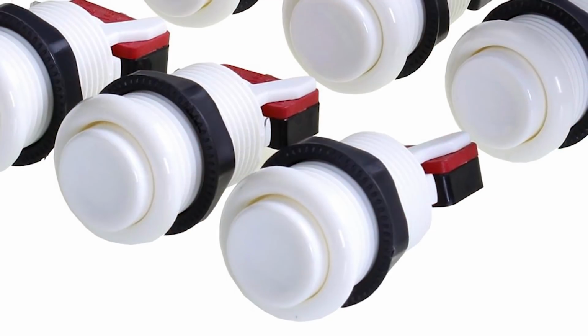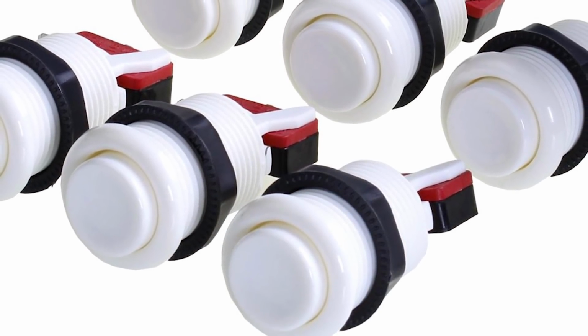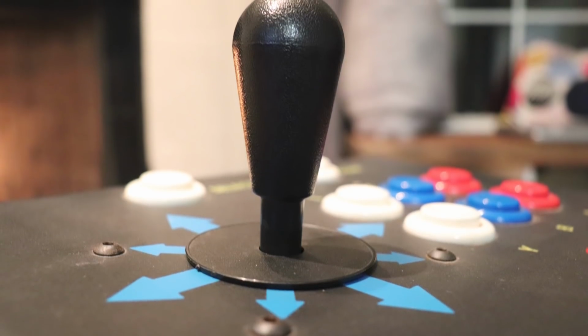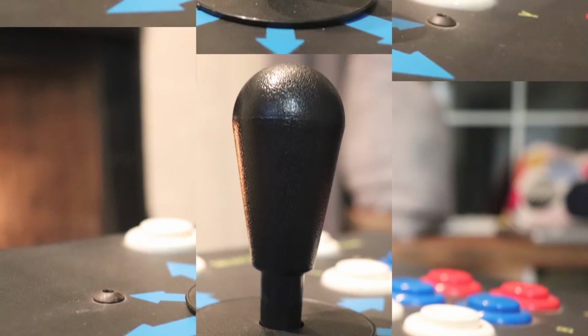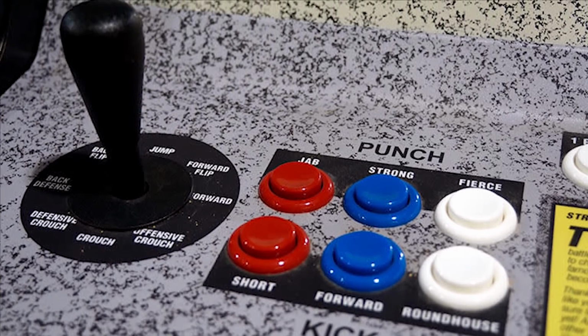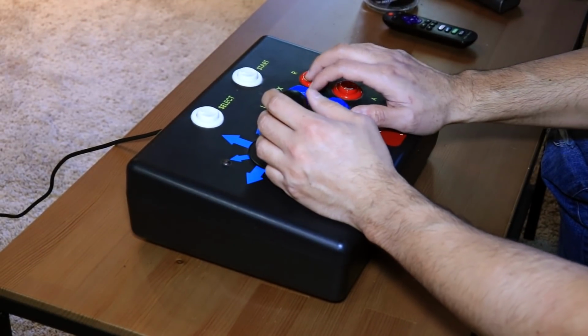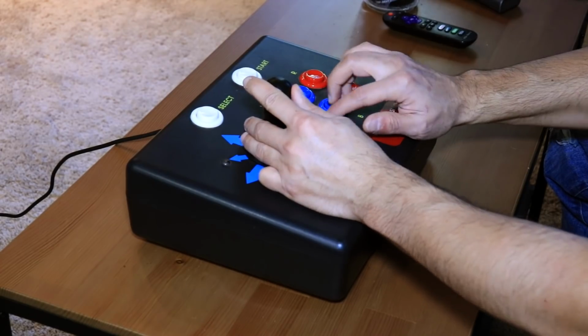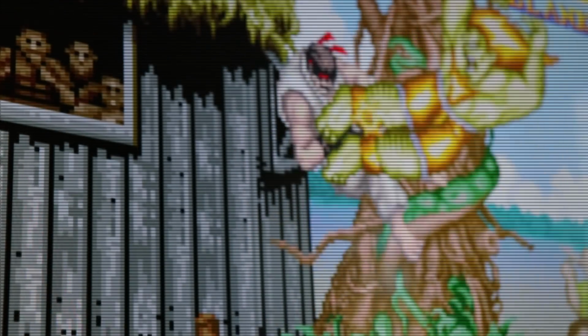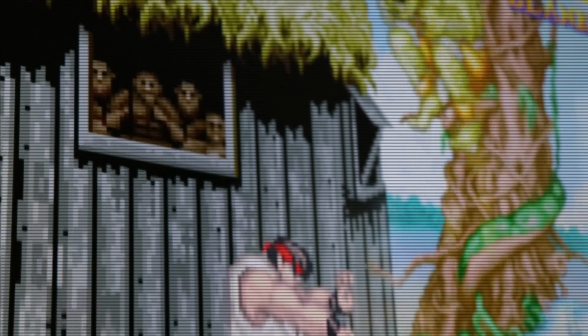The Championship Joystick uses arcade hat buttons, cherry micro switches, and the same bat handle style joystick you'd see in many Street Fighter II cabinets. The button spacing was also identical to that of the Street Fighter II arcade. When I first used the Championship Joystick, I was surprised by how my muscle memory was triggered when playing Street Fighter II with it, as opposed to when I've used other fight sticks with different button placements.